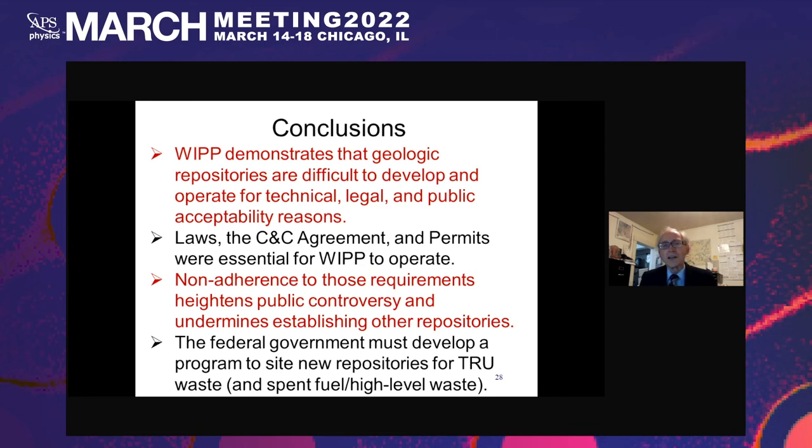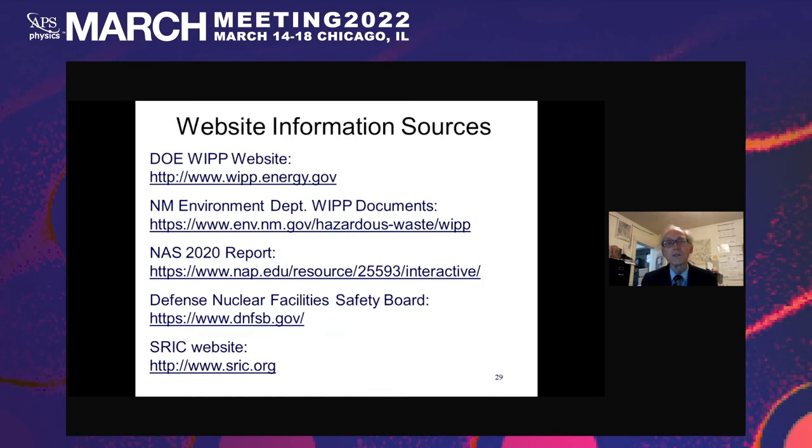It also undermines confidence in other repositories. If DOE is not going to agree with the legal and regulatory requirements they have, why would any other state, any other place say they would trust DOE? But finally, the federal government must develop, and should have already, but must develop now a program for new repositories for transuranic waste. It doesn't all fit at WIPP, not to mention spent fuel and high-level waste facilities.